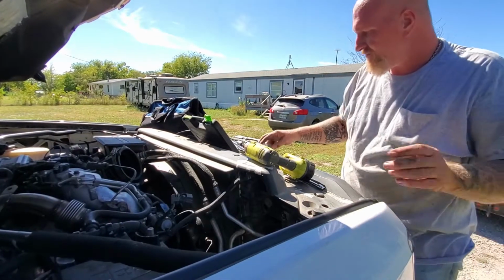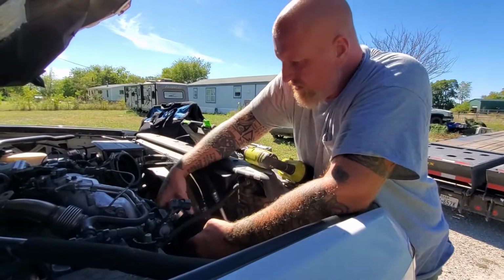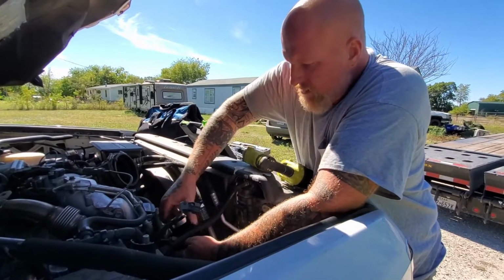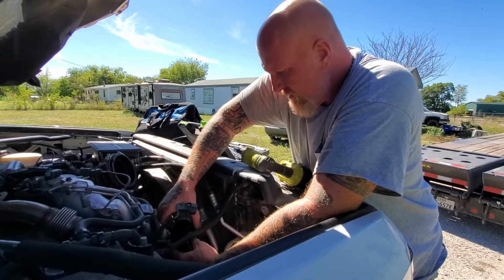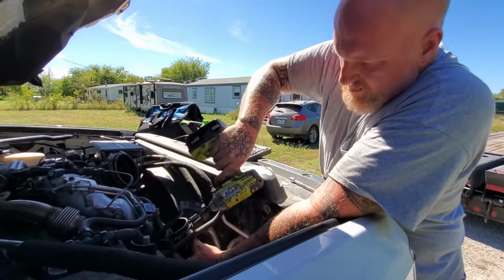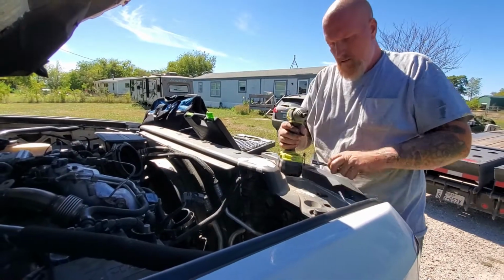So now I took that off to make sure there were no rips in it or anything like that. And now I'm just gonna put it back on here, hopefully, maybe, and get the right socket.